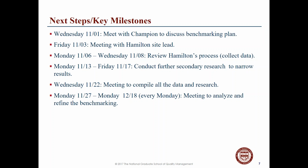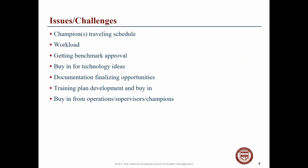And then for the following 3 weeks, every Monday, we plan to meet and analyze and refine our benchmarking. This would also include our senior champion, so that he can take in the data we collected and help direct us in the direction he would like to go, and which data or ideas might not be applicable to what we do, and how he can help us meet that end goal. Next slide.